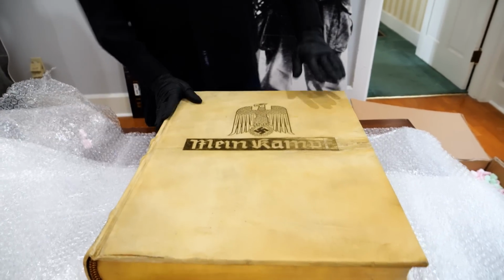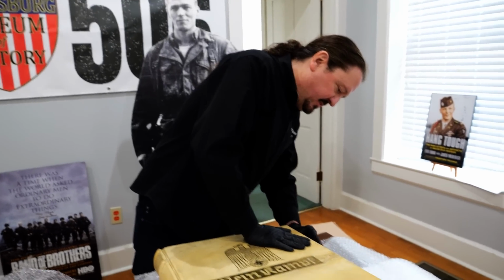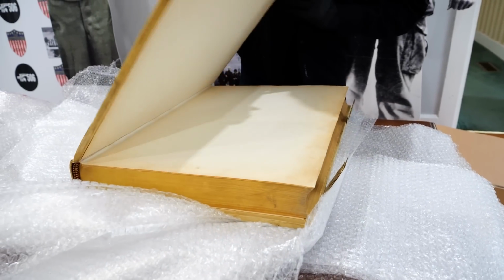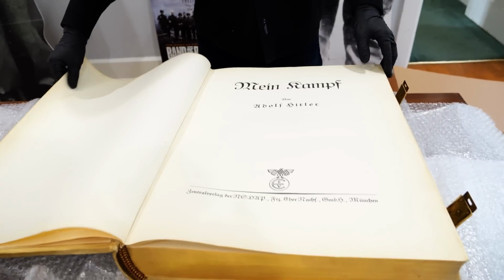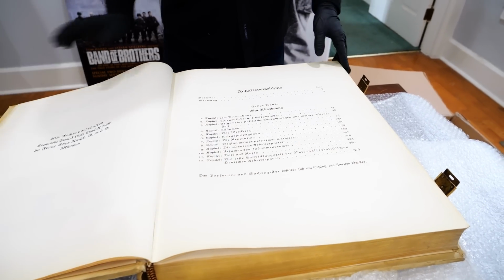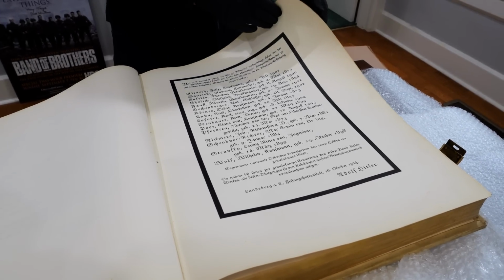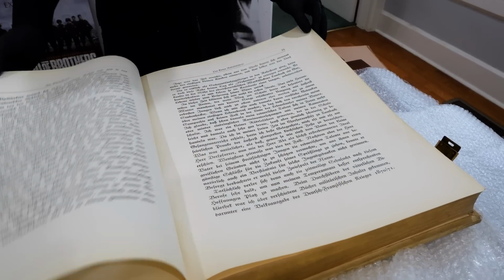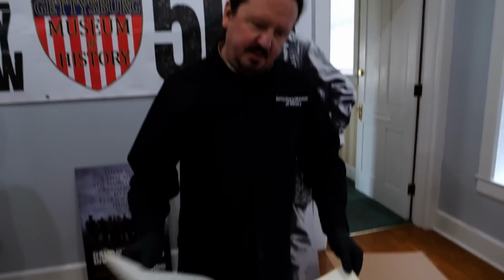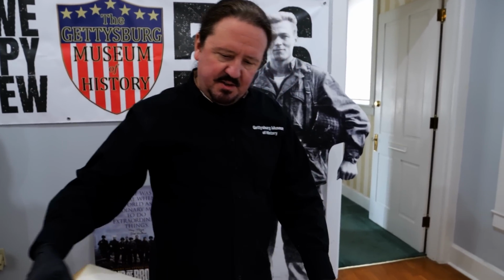Alright, so this is the Gauleiter edition, I believe it's called. It's got these hooks on the side here. Open that up and open her up. Oh my gosh. For those old guys that need reading glasses, you can read it without your reading glasses. So it's just a giant edition of Mein Kampf, but this is what they call the Gauleiter edition, and these were presented to the various Gauleiters throughout the Reich. And yeah, giant print. And of course, these are extremely rare because how many of these survived the war?